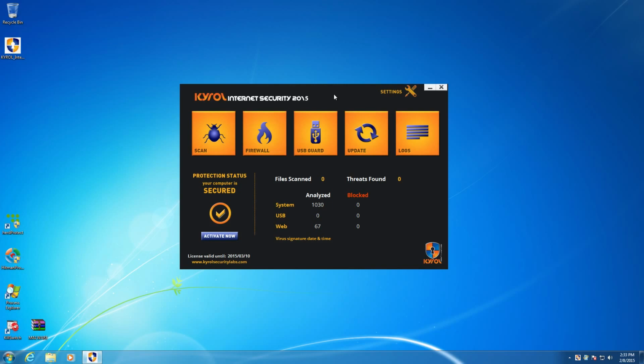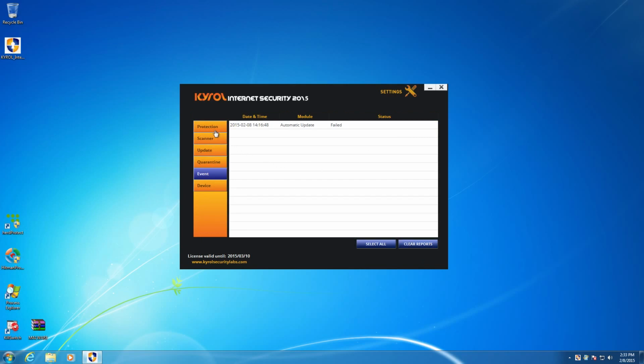So far, right off the bat, I have a bit of a gripe about the program. When I installed it, let me go to the logs here and show you. If we go to update, you'll see it failed twice. Now that's not good. It did not prompt me to reboot at all, but in the back of my mind I thought, hey, maybe we should reboot. That might fix it. And sure enough, after the reboot, once I updated again, the update came through successfully.